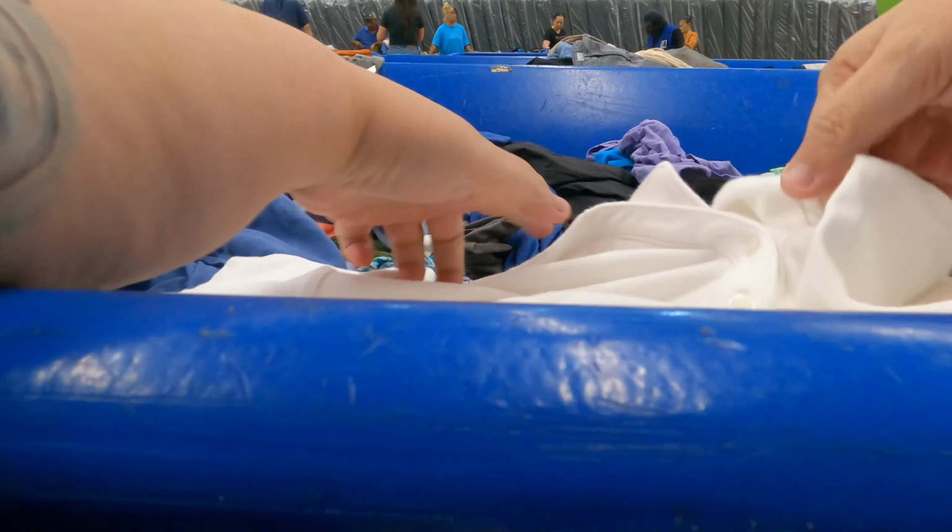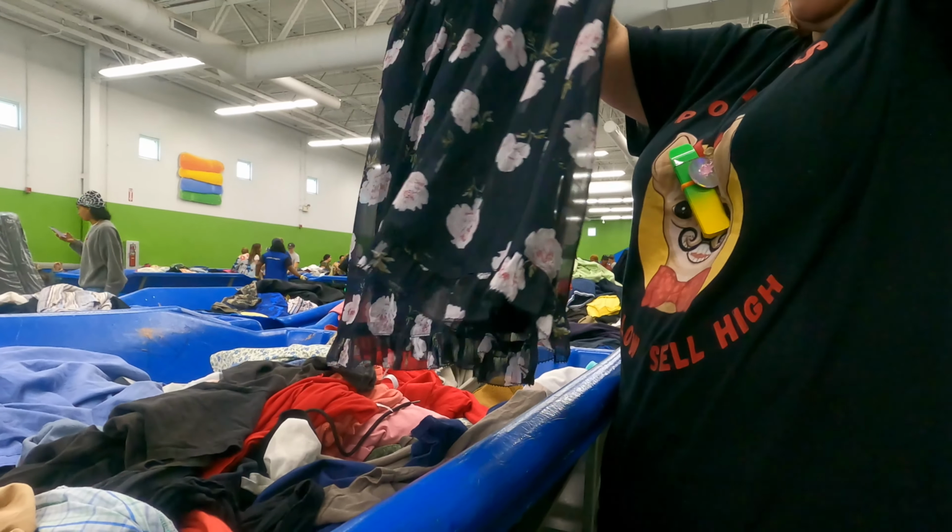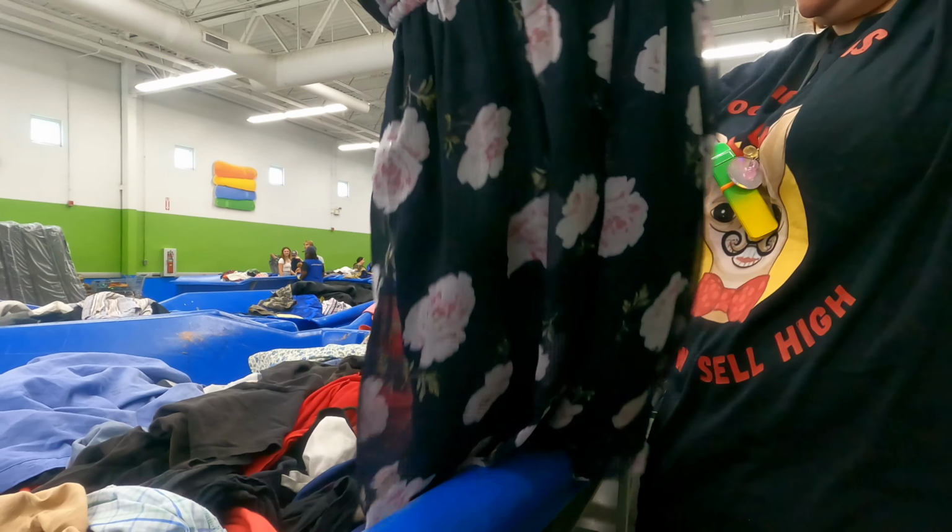This one feels like it's brand new. It is Croft & Barrow. That's not really a brand we pick up. I know that Resale Brothers, I think they do pretty well with some of the Croft & Barrow stuff. Aw, this is cute. I have learned from them to not just pass on all Croft & Barrow. Yeah, we should get that Abercrombie and Fitch.